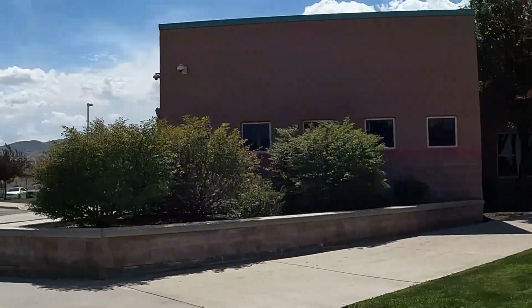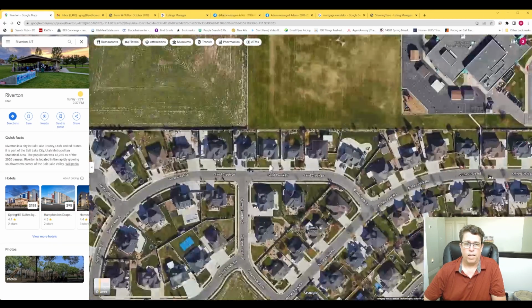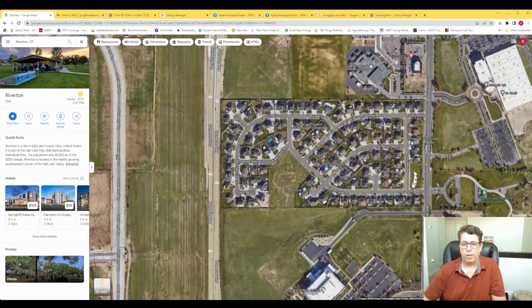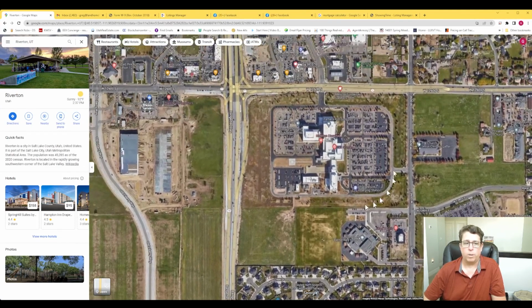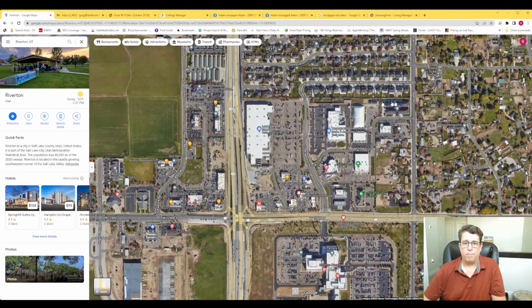This neighborhood here is a little sneaky neighborhood. It's got some really nice homes on decent sized lots, and they're somewhere in the $800 to $1 million range now, just basically because of location, and the homes are nice. This is where our hospital is here. Right here, anything further north than here will not be Riverton.